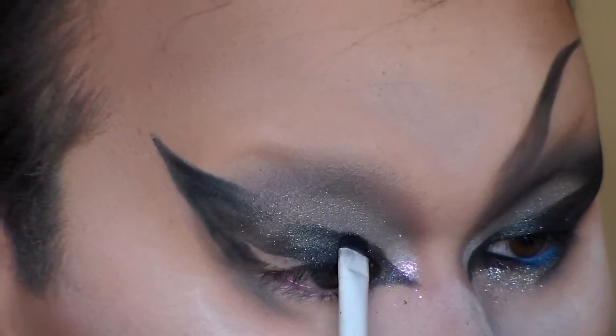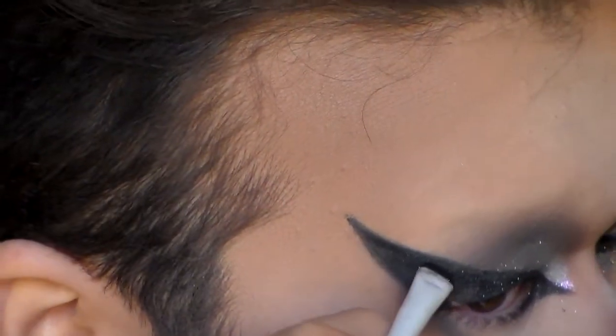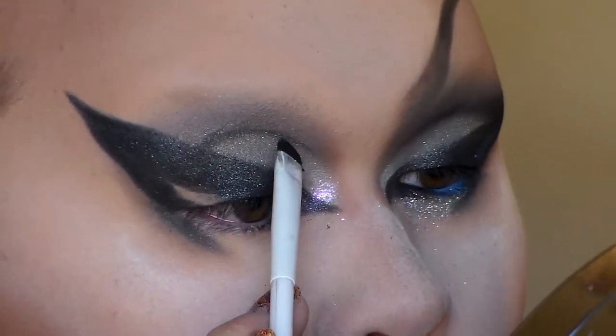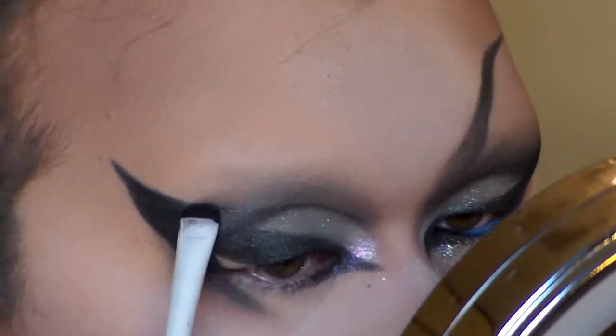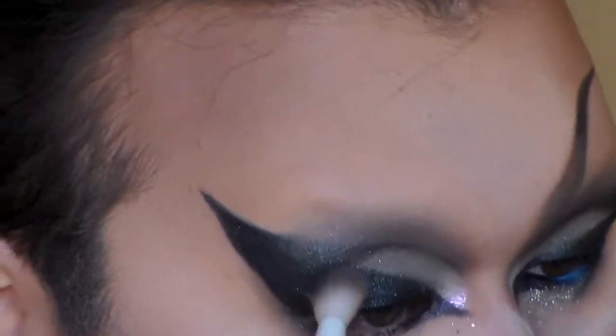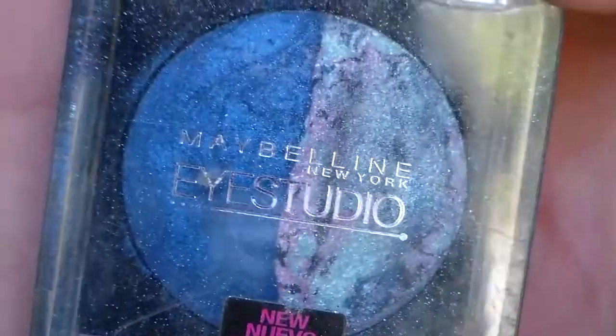Now I'm just going over this really geometric steep liner with a sparkly black shadow. As you can see, I left this weird little cutout in it because I'm going to add a pop of color later, and then I pulled that same sparkly black shadow into the crease, just continuing to carve out and deepen, darken, add dimension and stuff.